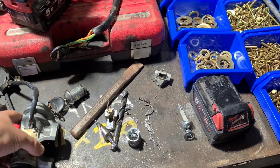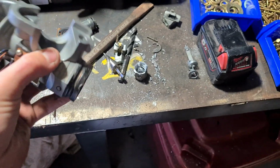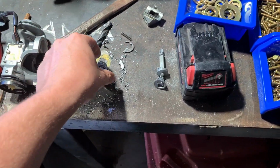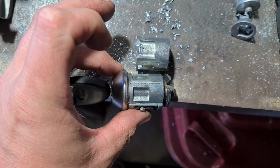I could, however, probably put a screwdriver all the way back there and turn this on. But I just bought another one. So I bought one with a key. So this key is the new one. And this is the old barrel, so you can see I kind of munched that a bit.